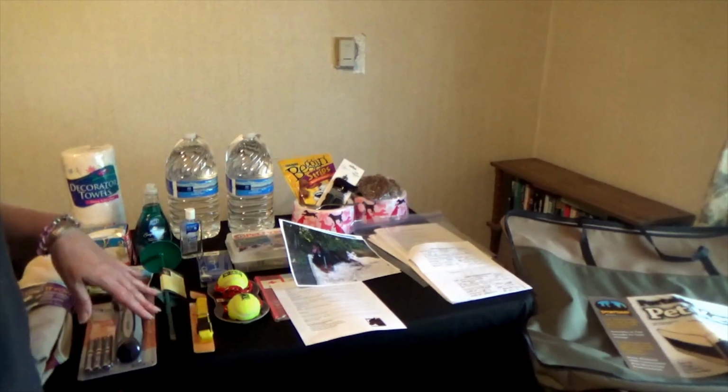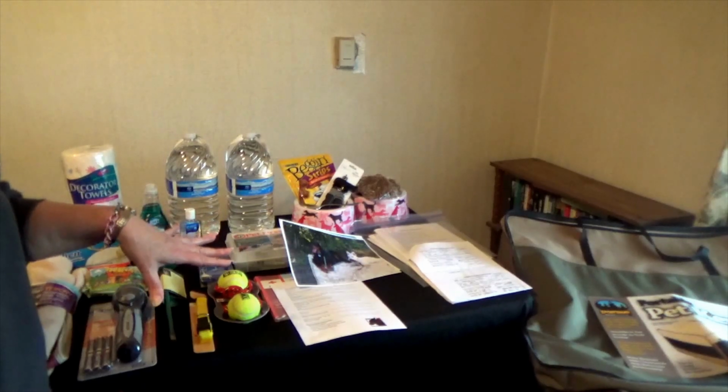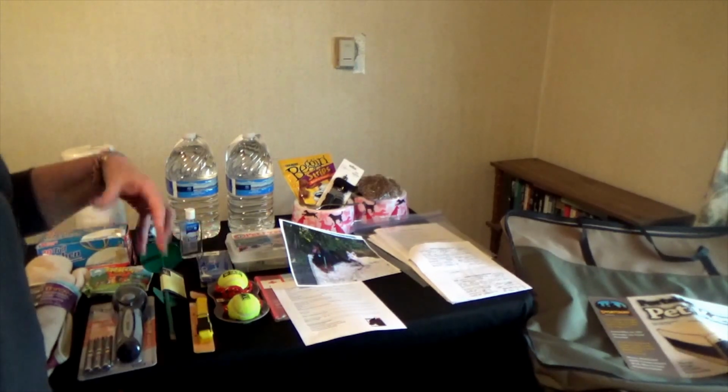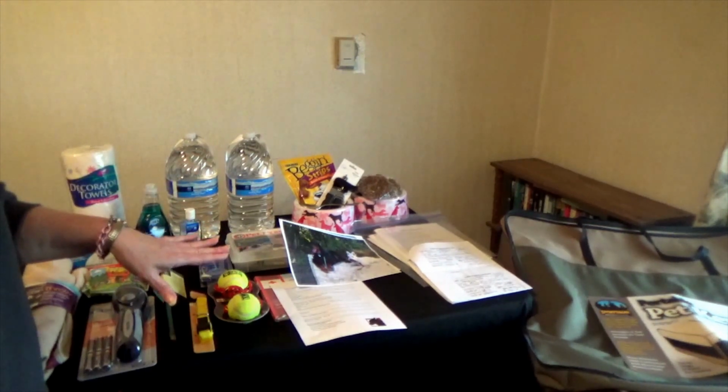Always make sure that you go through this kit about every 2 to 3 months. Make sure everything's fresh and current in it. Replace what needs to be replaced.